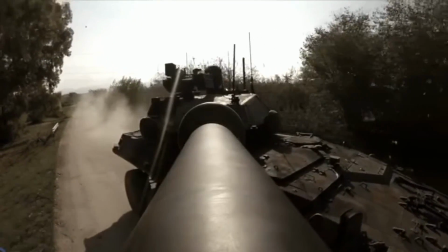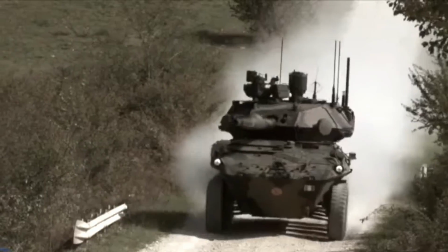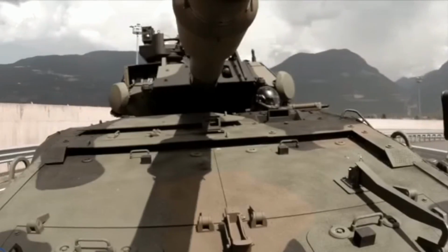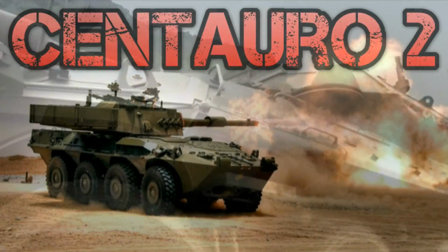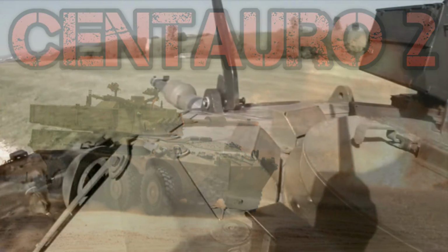What the hell is going on? Normally I talk about tracked vehicles. Well guys, this vehicle is very impressive, and it is pretty much a tank in my eyes because it is a very formidable tank destroyer. It is the Centauro 2. Now this vehicle is a fire support vehicle, a very interesting one.